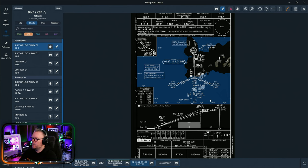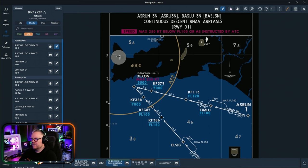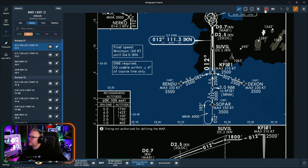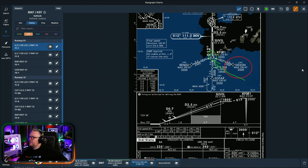As we can see here, it's a 0-1 and it's going to be at SOPAR. The initial fix is at SOPAR. So if we go back to the STAR, that'll bring us in here. That's from Dexon. So our initial approach fix is Dexon. We're coming in just over here, lads. We need to be at maximum 230 knots, 3,500 feet, flying in this direction. Then we're going to go on to here, the Malta Star, I think it is. That's where we're going to be picking up, at that distance, 12 degrees, about 10 miles. It's landing on runway 01. 01 is what we're going for.